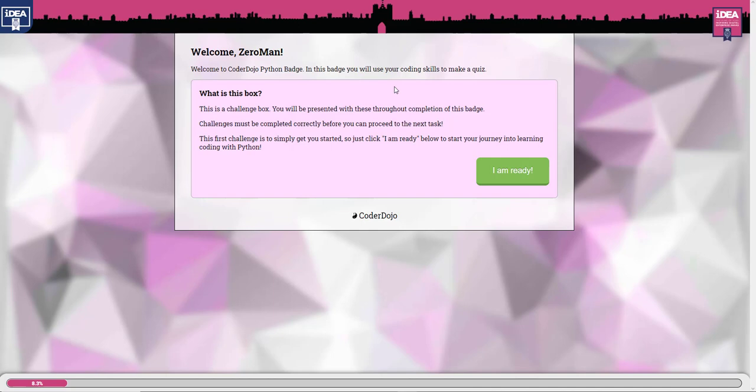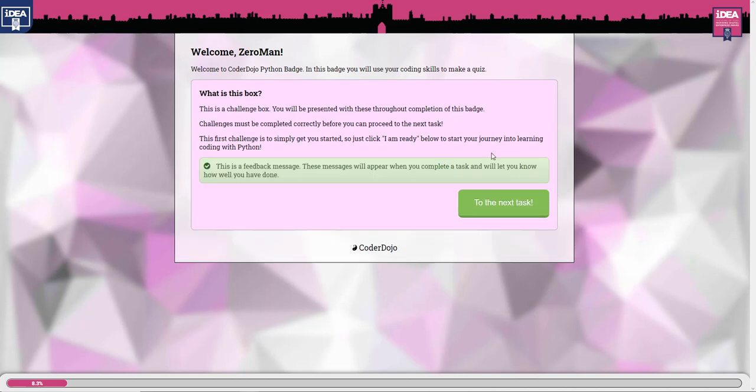Welcome to Coder Dojo. The Python badge is the badge where you will use your coding skills to make a quiz. What is this box? This is a challenge box. You will be presented with these throughout the completion of this badge. Challenges must be completed correctly before you can proceed to the next task. This first challenge is simply to get you started, so just click I'm ready below to start your journey into learning coding with Python. So let's go ahead and press I'm ready.